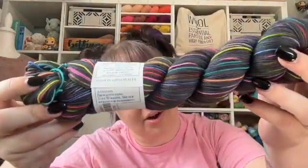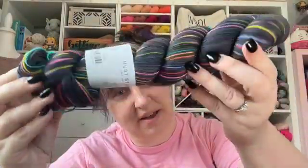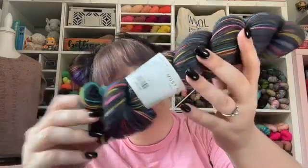The other thing I got was this Mustache Yarns, which I've never seen in person. I always have to order online. It's their intergalactic colorway. I thought this would make fun sleeves, so I got that. I also got a few things actually in mind of projects, so I wasn't terrible. So I got the mini skeins for a project. I got these.